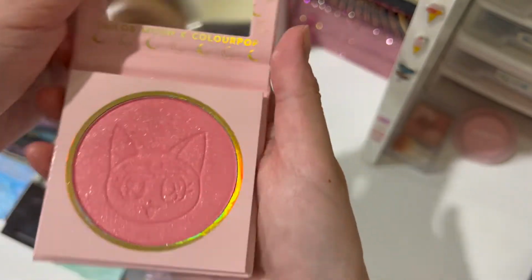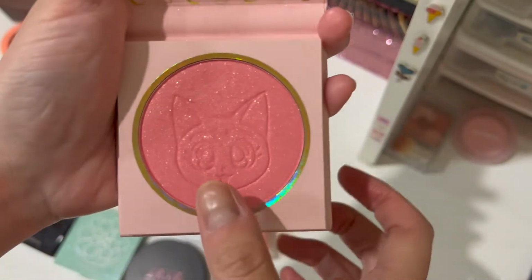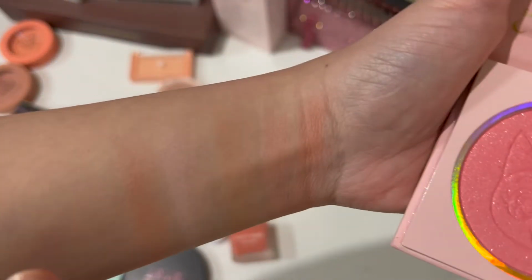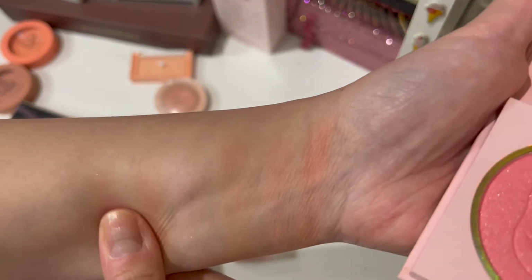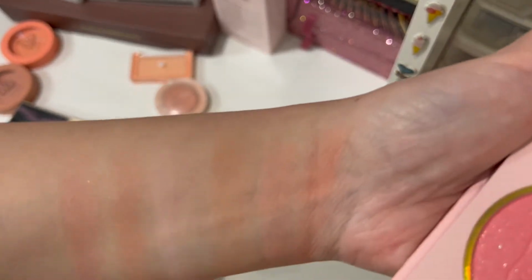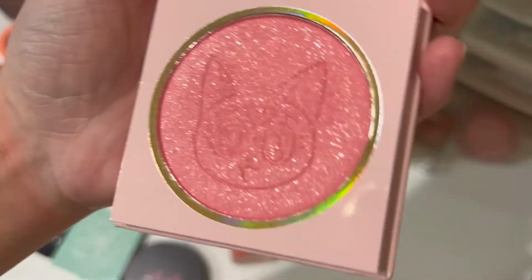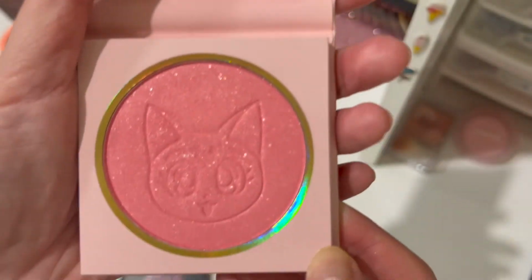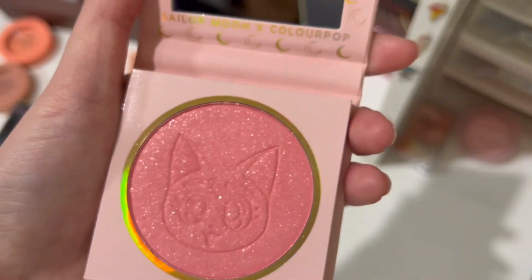I'm running out of fingers. I'll use my thumb to swatch it. But it's a very vibrant pink, and it's very different from everything I have in my collection just because I tend to lean toward more peachy oranges, and this one's a very bright pink, and the shimmers are quite potent. They're very obvious on the cheeks. You can see that the glitters are definitely there. It's a bit on the chunkier side. It's not a satin finish.